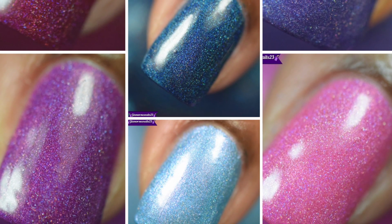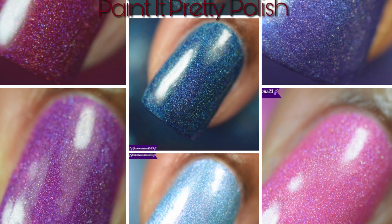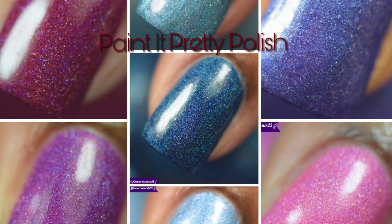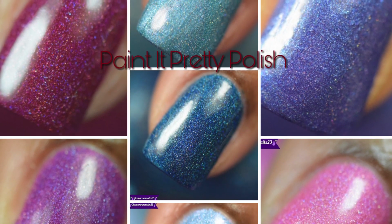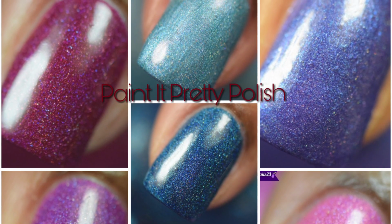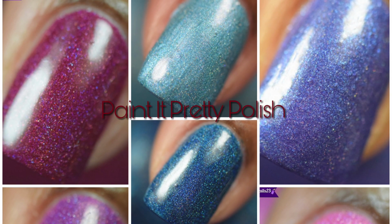I have today a gorgeous holo collection to share with you by a Canadian brand called Paint It Pretty Polish, which was provided to me at the Indie Expo Canada 2018 show. So if you'd like to take a look with me and see how these polishes did apply, keep on watching.